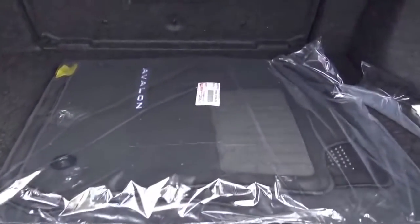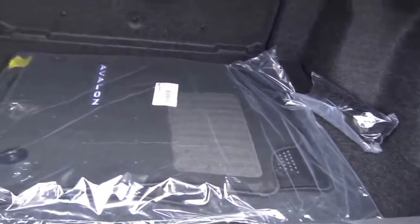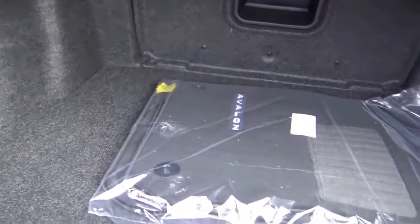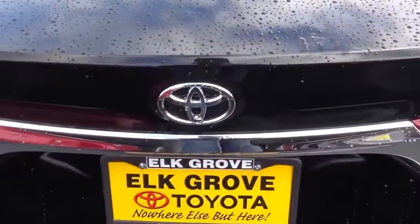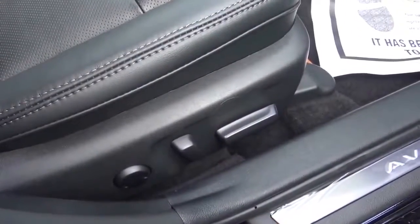Now the Avalon does have a pretty large trunk, I have to say. However, if you do get the Avalon Hybrid, the trunk space is cut back a little bit because of the battery pack. You also have your power passenger seat with power recline and power lumbar. Glove box compartment, nice and damped.